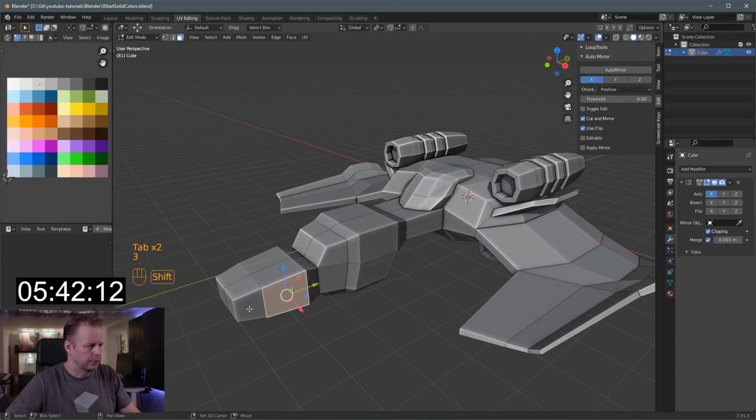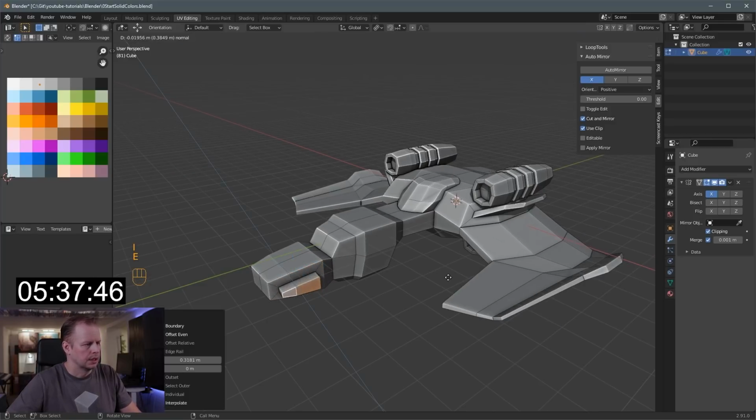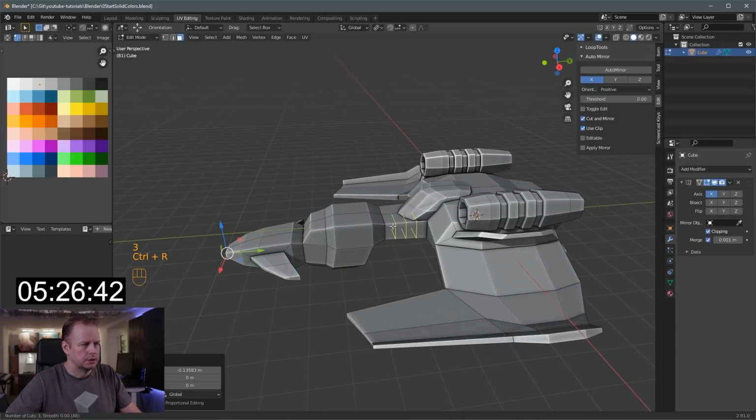We'll do some front wing here as well, I think. And I to inset, E to extrude, S to scale, move that back. E to extrude, S to scale, move that one back. Front a little bit sharper, pointier. And then we'll do Control R, maybe here.